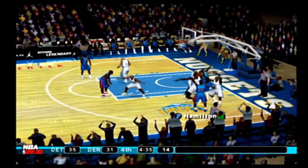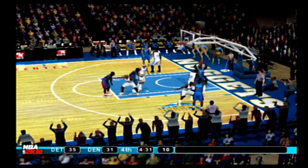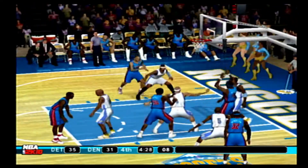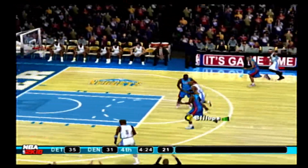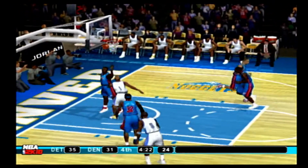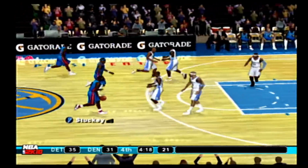Dish, right wing, to Hamilton, shoots, right block, it falls short. The Nuggets with the ball. About 4.5 minutes left in the fourth. The finger roll lay-in was botched by Billups.